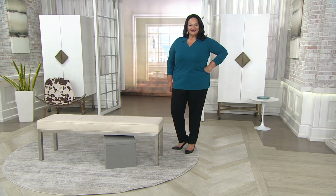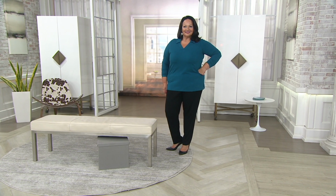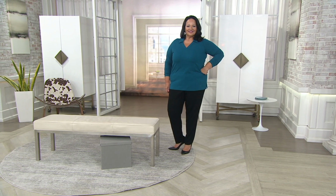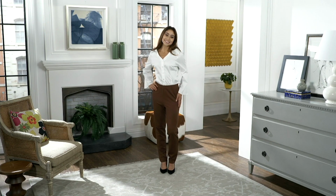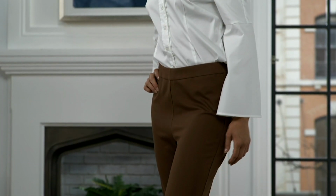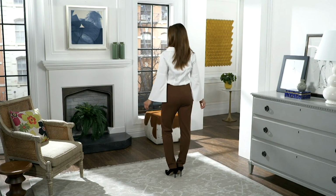She's wearing that wonderful modal t-shirt with a collar. I love that. The modal can look so dressy. You don't think of it as being like a t-shirt knit at all. Here, our model in the video is wearing a pretty button front blouse tucked in. This is a great waistband if you want to tuck your shirt into your pant. She's got a high heel on with it, but again, these pants are great with flats.